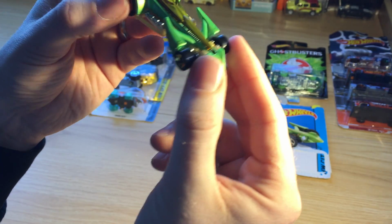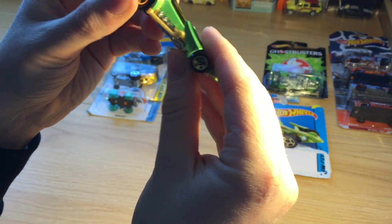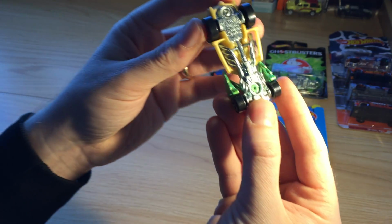middle layer here, which goes around the exhaust ports or the exhaust pipes, right? And then the underside, which is metal again. And you can really get a good look at that.